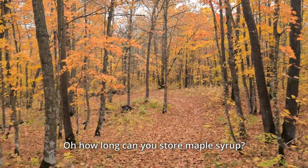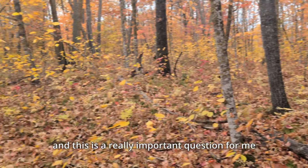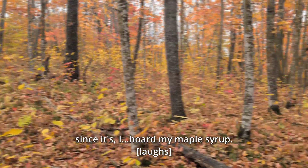Oh, how long can you store maple syrup? Unopened and then opened. And this is a really important question for me since I hoard my maple syrup.